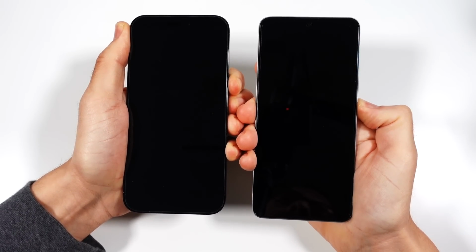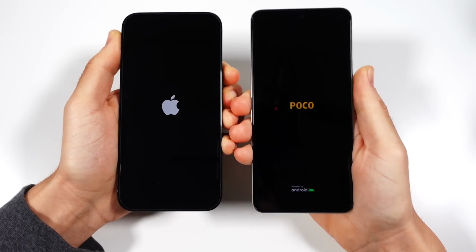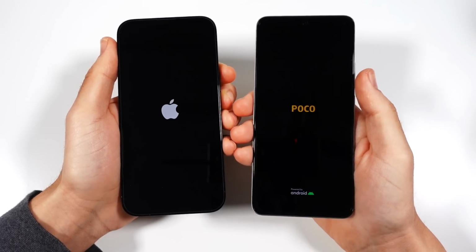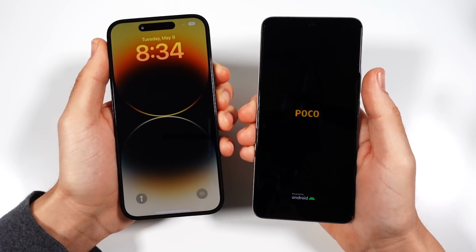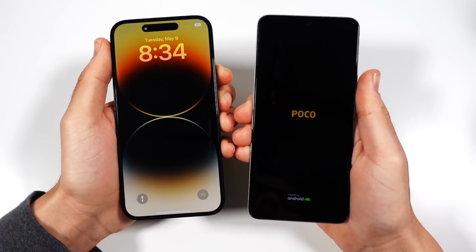Now keep in mind that the Poco brand is a Xiaomi based device, so it is on the MIUI software, which is quite smooth. And it also does have pretty good specifications, including a vapor chamber and some cooling technology to keep it pretty cool. It also has a game turbo mode to make it even faster.